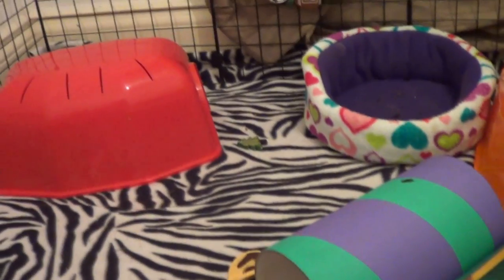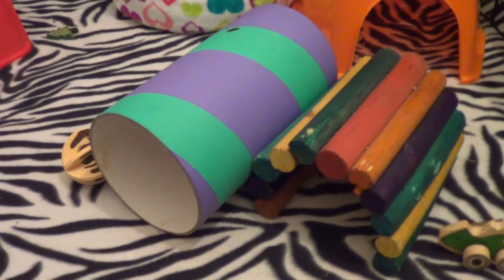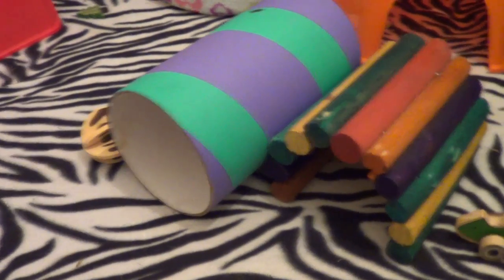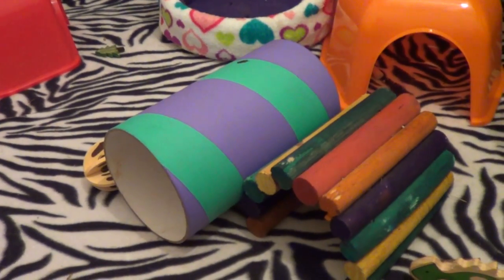Oh, someone's chattering their teeth. They are really good for them to chew, but the only issue I've had is my guinea pigs tend to wee inside because they're really messy, and that means I have to chuck it out and get a new one, which is a bit of a pain. So I prefer the ones with no bottom, but I got them another one the other day, so I thought I'd put it in there.